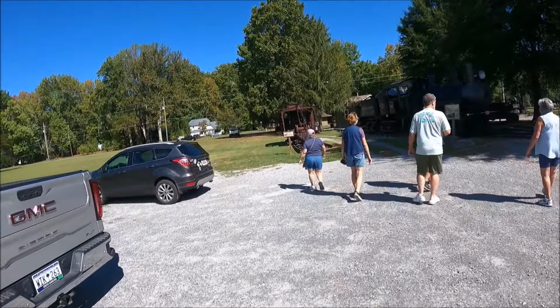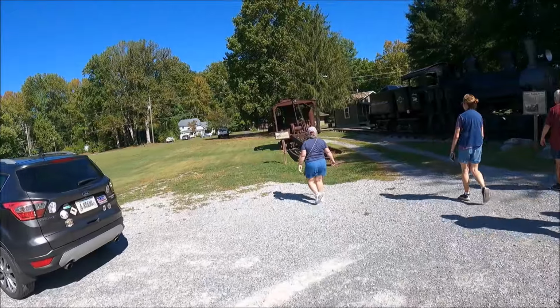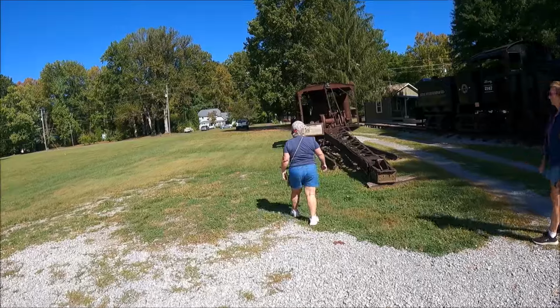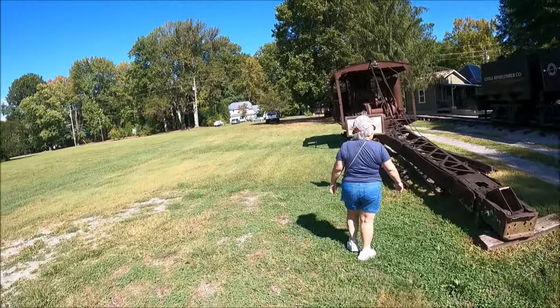River Railroad Museum. The museum was founded in 1982 and it is a nonprofit that is trying to preserve the history of the Little River Railroad and Little River Lumber Company.